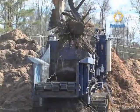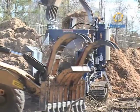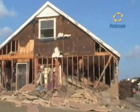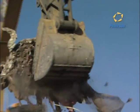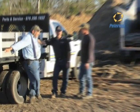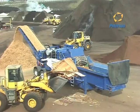Our experience in the grinding business positioned us perfectly to face the challenges of cleaning up the storm debris left by the 2005 hurricane season. We were not only able to supply superior equipment solutions for contractors working in the Gulf Coast area, but Peterson support staff were on the ground with parts and service for months, ensuring that our clients were able to fulfill their contracts and meet deadlines.